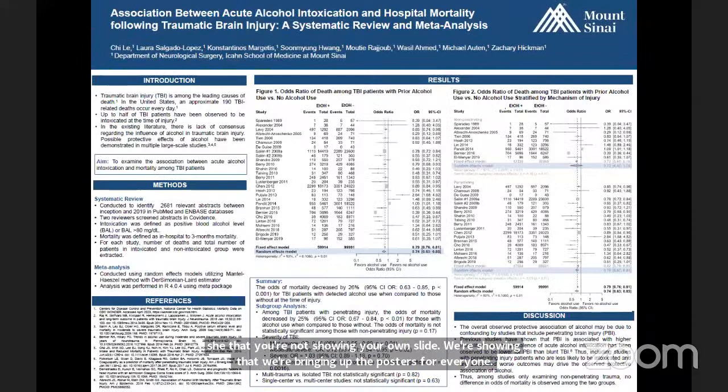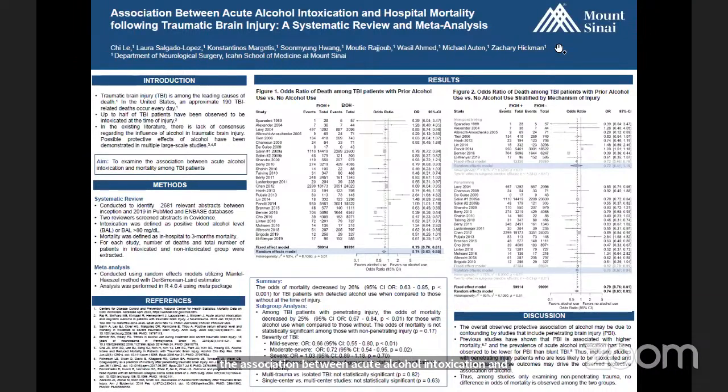Thank you so much. Good morning, everyone. My name is Chi. I'm one of the neurosurgery first year residents. And today I'll be presenting on behalf of my team a systematic review and meta-analysis examining the association between acute alcohol intoxication and mortality following traumatic brain injury. As we know, TBI is one of the leading causes of deaths, and up to half of TBI patients have been observed to be intoxicated at the time of injury. There's currently a lack of consensus in existing literature regarding the influence of alcohol on TBI outcomes, with possible protective effects observed in multiple large-scale studies.